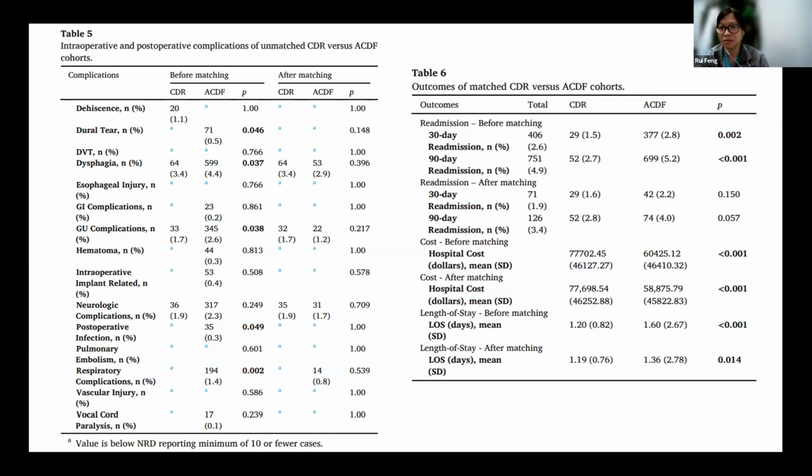And also in terms of outcomes, it's kind of interesting that the disc replacement patients had higher cost of inpatient stay compared to the ACDF patients, and that remained true even after the match. However, they actually had a shorter length of stay compared to the ACDF patients, about a day shorter, and that was statistically significant even after the match. So this is not just from the comorbidity and having a younger patient age population, but overall it's reassuring that this procedure has a similar safety and complication profile as ACDF.